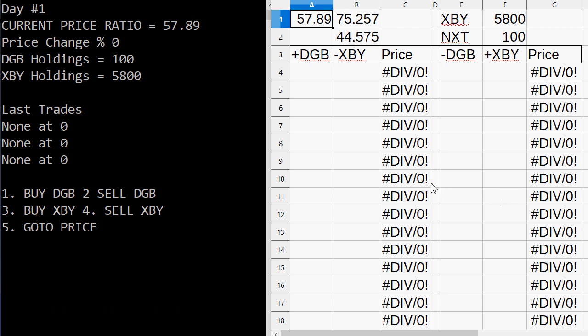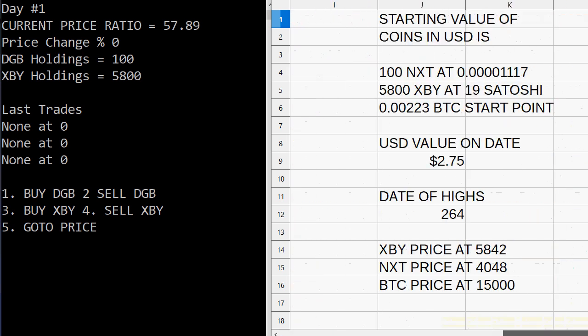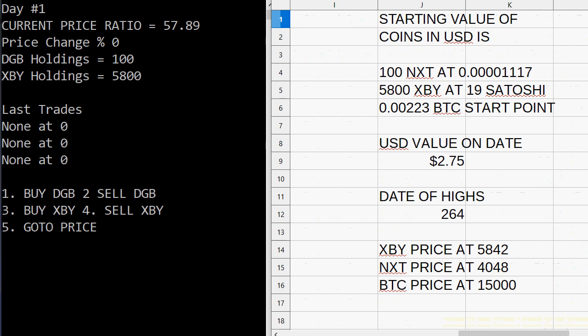And as far as what I'm looking for here is, well, first of all, having 100 of the, what we'll say is DGB, but actually is the other one, and then 5,800 of the XBY. The value of them would be worth at that point to buy 0.00223 Bitcoin. That's what it would cost. So $2.75 US dollar on hand. I'm going to be looking at day number 264.